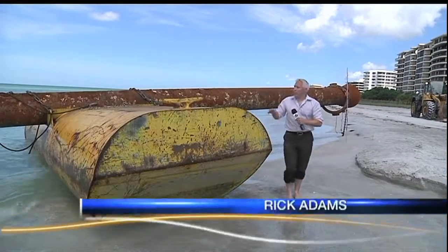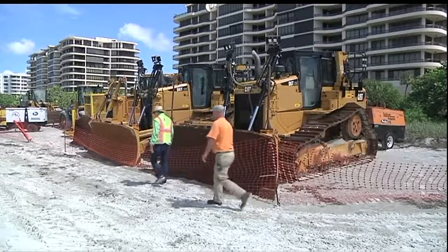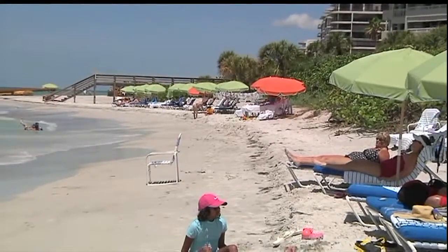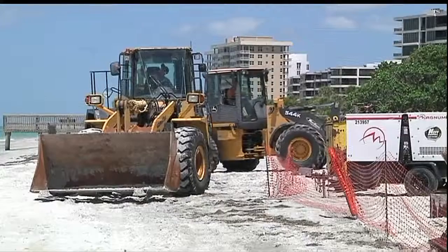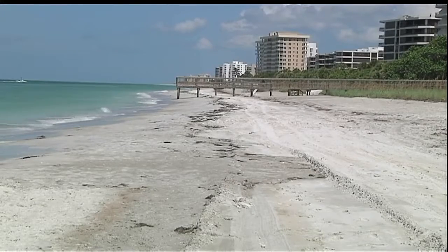Well, as you can see, a huge pipeline is already in place for phase 2 of a beach nourishment project here on Longboat Key. This part of the project will include quite a bit of dredging. Some of the equipment have found a nice spot on the white silky beach near the resort at Longboat Key Club. It's machinery that'll be transforming eroded beaches on both ends of Longboat Key.